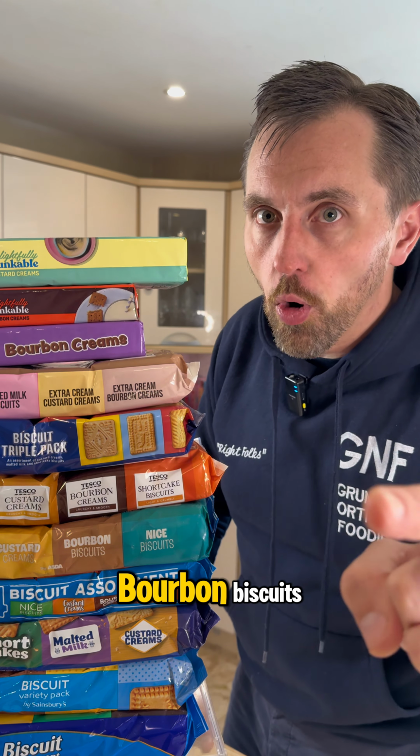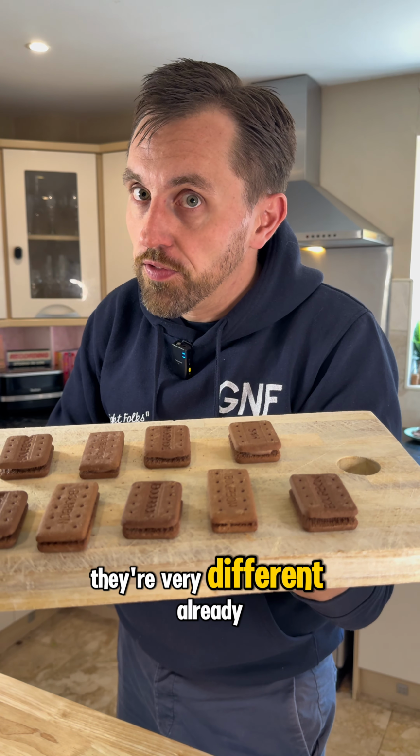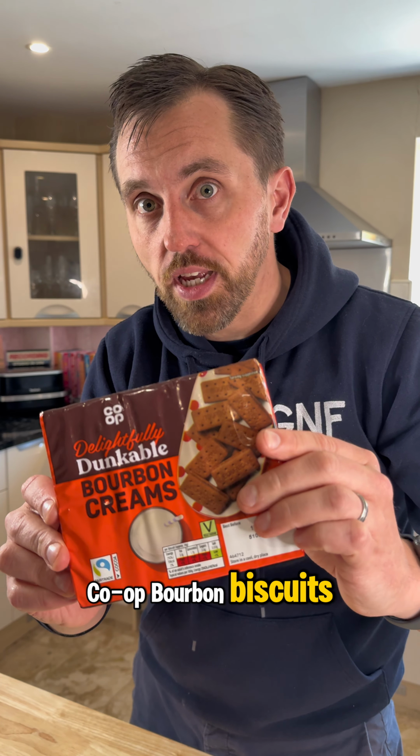Right, folks, we're testing supermarket own brand bourbon biscuits. Which of these are going to be our winner? We're, of course, giving our ratings out of 10. Before anybody says they're all the same and made in the same factory, they're very different already. Co-op bourbon biscuits.